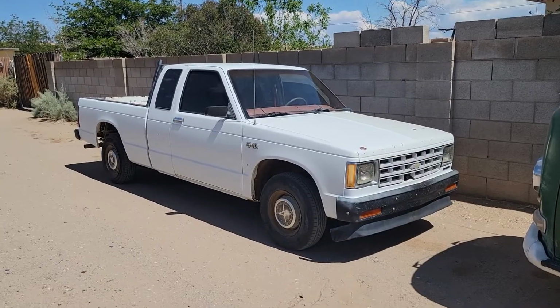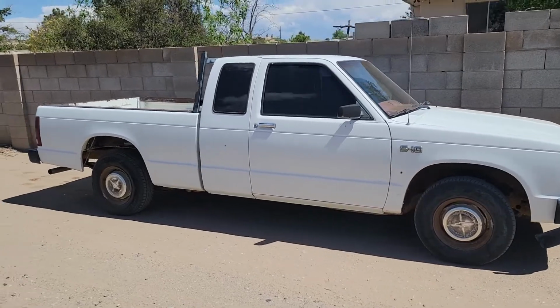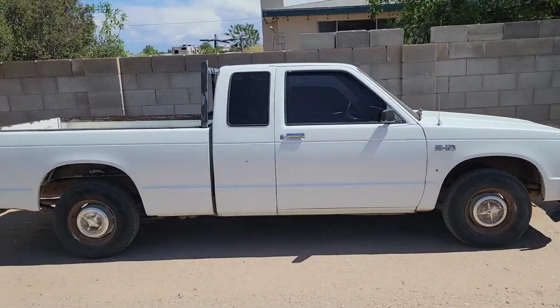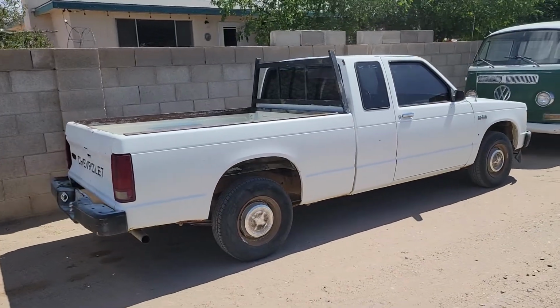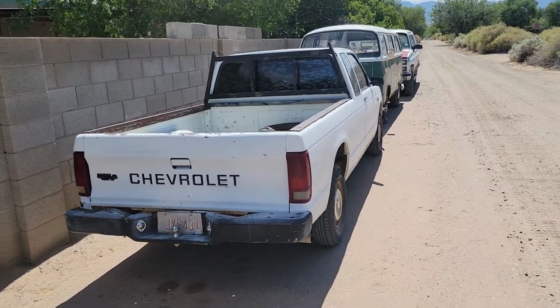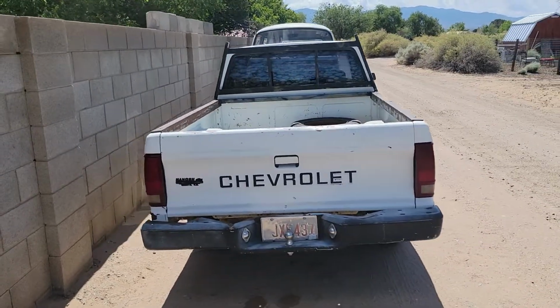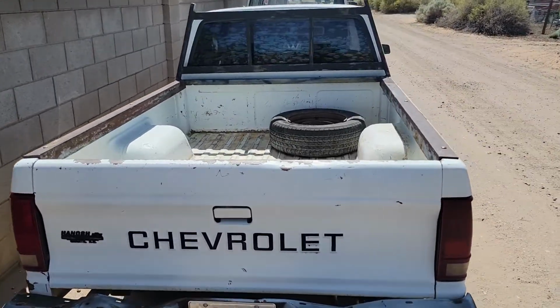It is a 1984 Chevy S10 Extended Cab. It's got the 2.8 liter V6 and a 5-speed manual gearbox. I don't know if the 5-speed is original or not, but it's what it has. It does have air conditioning that I believe was dealer installed. But overall, for the price we got it for, it's a pretty nice little truck. It'll do very, very well. Let's take a look at the interior.